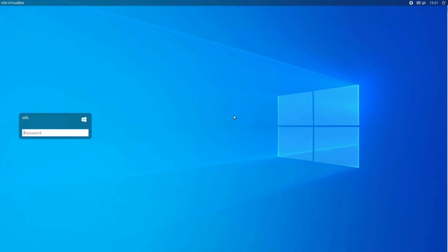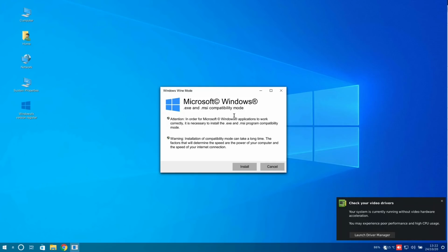Okay, we're back into the login screen, so let's try again, and hopefully that virtual assistant doesn't launch this time. And here we are. What are we getting now? Windows mode. In order for Microsoft Windows applications to work correctly, it's necessary to install the EXE and MSI program compatibility mode. Warning, installation of compatibility mode can take a long time. I'm just going to cancel that.